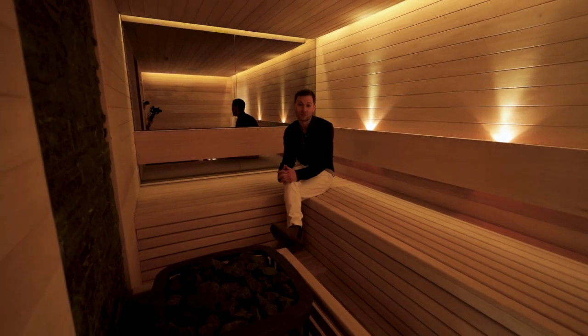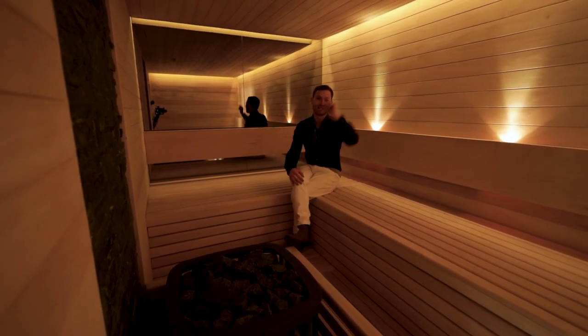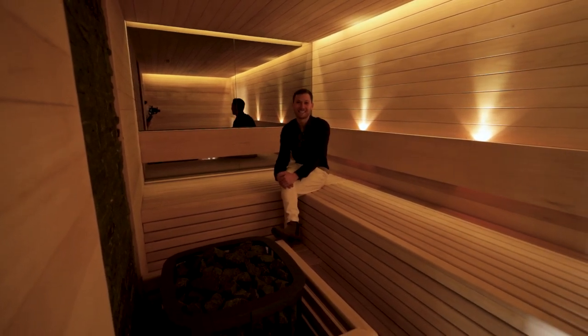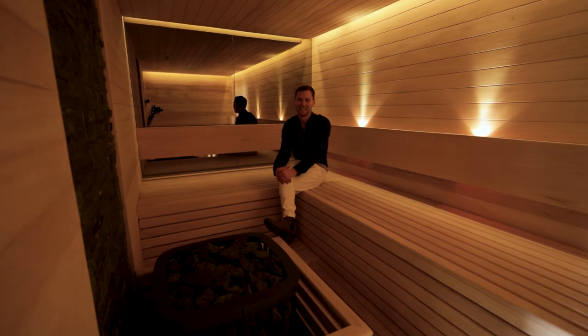And another cool feature about the sauna, which is probably the cherry on top, is the surround sound right above me. Yeah, I can even see my cameraman. He just looked up and couldn't believe it. There's surround sound in your sauna.